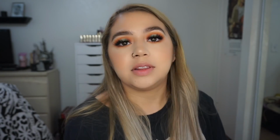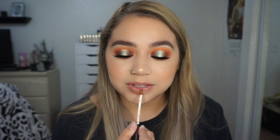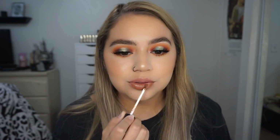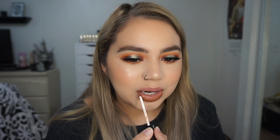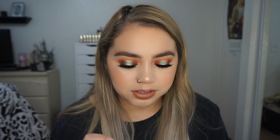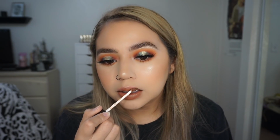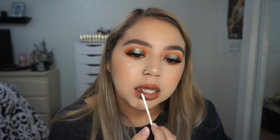So I actually don't have this shade. I have a lot of the Ofra liquid lipsticks, but I don't have this one, so I'm excited. I like these kind of colors. I really like the Ofra liquid lipstick formula, so ooh. Ooh, this is pretty. It's like a really pretty brown. Ooh, I love this color. Like, I literally love it. I haven't worn an Ofra liquid lipstick in so long, I forgot how much I liked the formula.